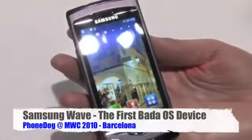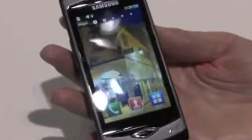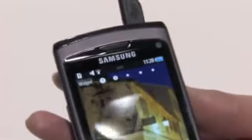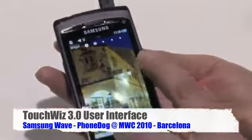The Samsung Wave device. This is the first device that has the Super AMOLED screen technology. It also is the first device with the Samsung Bada platform. And we also have a 1 GHz application processor. I'll show you the TouchWiz 3.0 UI. This is the home screen.